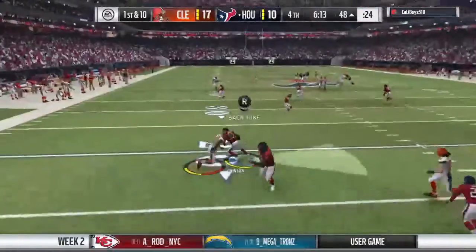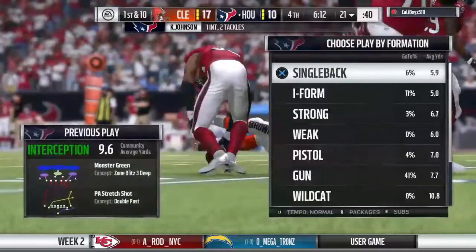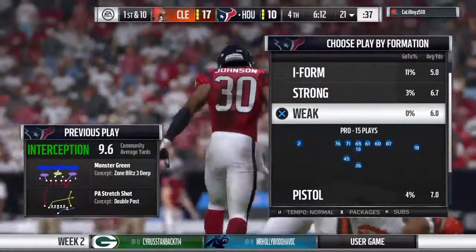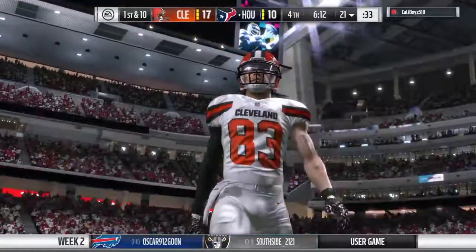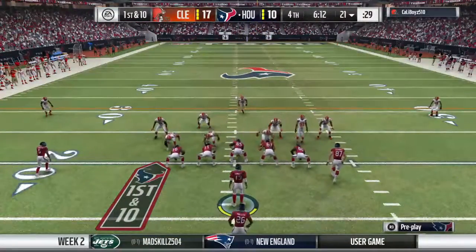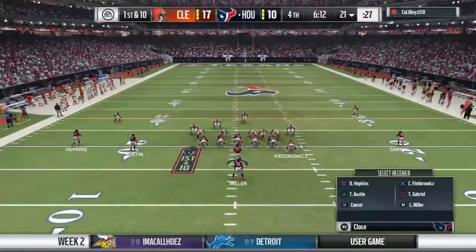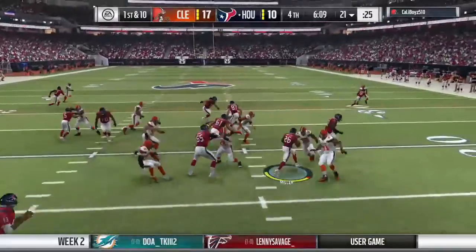Now look at this. They get the turnover they needed. It's intercepted. Picked off by the former first-round pick, Kevin Johnson. And his guys are going to take over at the 21-yard line. The Texans offense now, they get set to head back onto the field. And they had 3 points last time, but they didn't want 3 points because they were well within range of scoring a touchdown. We'll see if they can do better now.